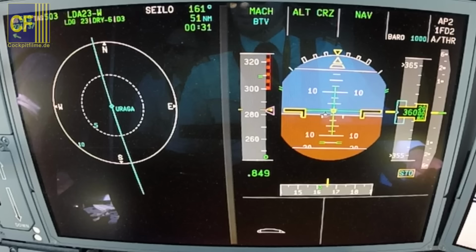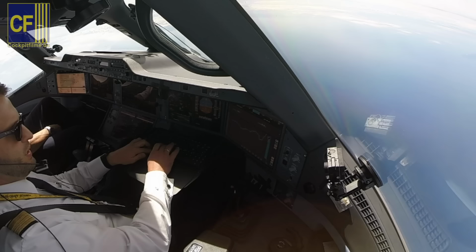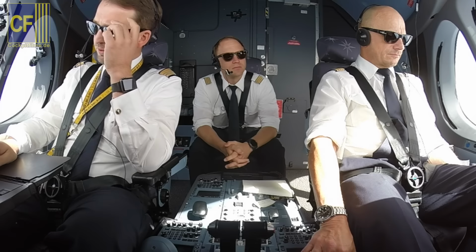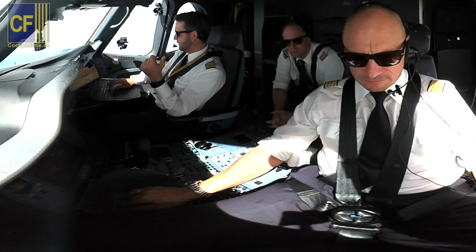Concerning landing performance, we calculated for runway 23. The runway has a length of 2,500 meters, which isn't too long. Nevertheless, we have a weight of 192 tons calculated with the headwind and 5 knots we pilot. We have a margin of about 1,000 meters. So touchdown and touchdown zone is fine. We take full reverse and we will vacate the runway to the right.